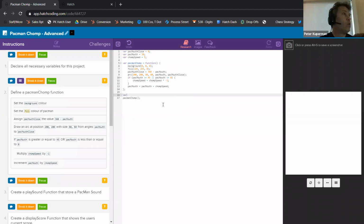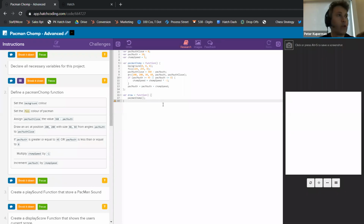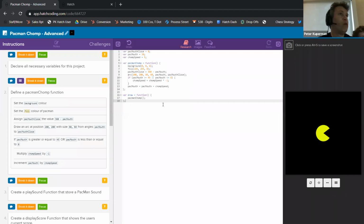And now we're going to use this function called draw. How many guys have seen the draw function in Hatch? Has anybody seen the draw function in Hatch? So the var draw function in Hatch, it animates the screen. So when I put this curly bracket right here, I'm going to need a semicolon. We're going to see the Pac-Man ready to chomp. Are you guys ready to see that? Let's see if it works. It's chomping.